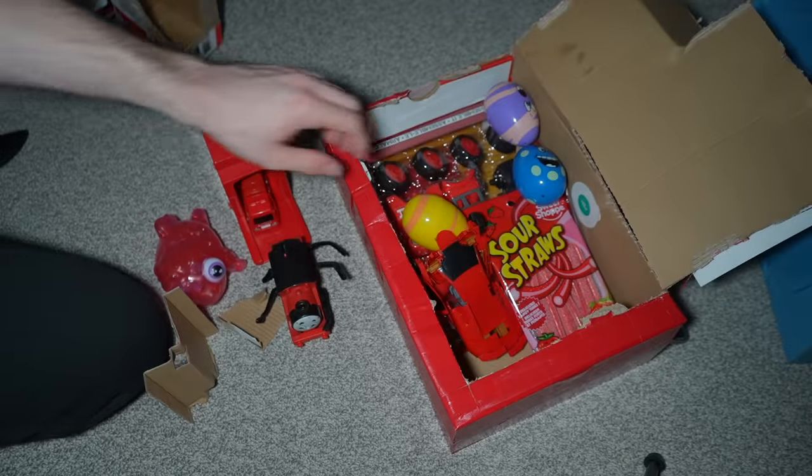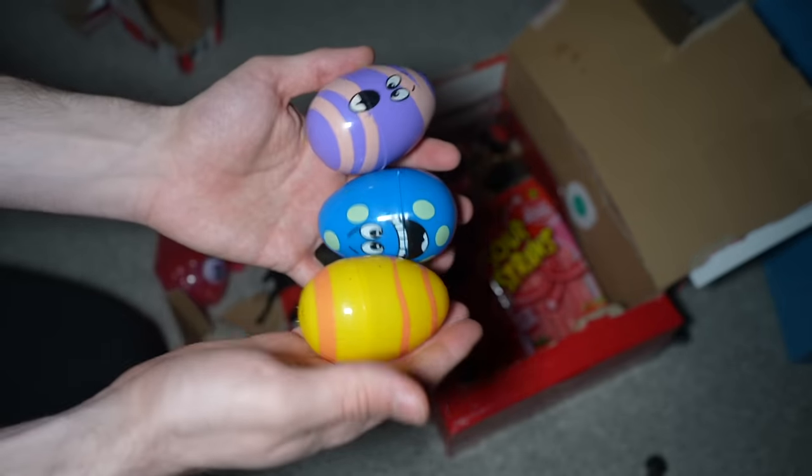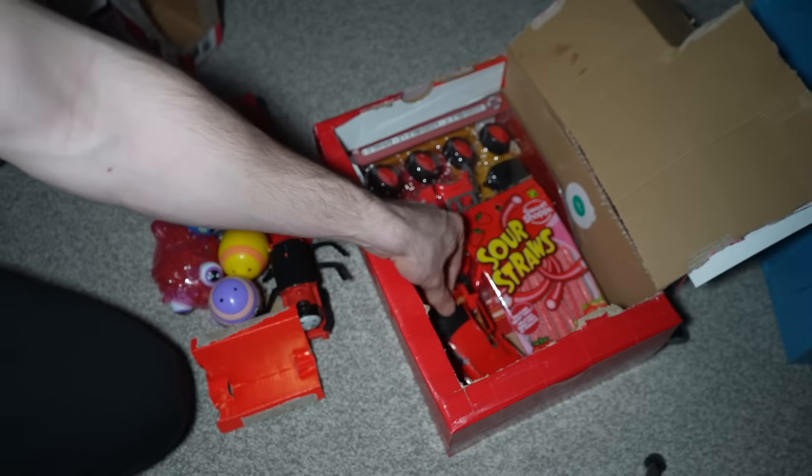Okay, but yo, look at the eggs. Yo, these are the eggs from Choo Choo Charles the movie. Okay, guys, we'll put that to the side as well. Whoa, we're seeing so many cool stuff.